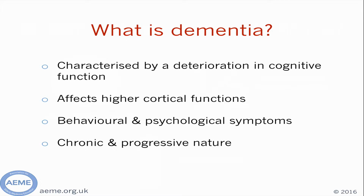It affects higher cortical functions. These can include a decline in memory, particularly difficulties learning and recalling new information, problems with comprehension of language or non-verbal information, and poor executive function, such as the ability to plan, problem solve, and reason. Behavioral and psychological symptoms are common. These include depression, anxiety, altered sleep patterns, reduced motivation, and psychotic symptoms. It has a chronic and progressive nature.